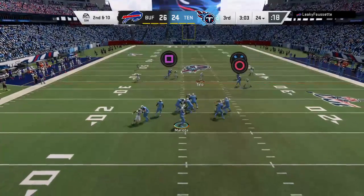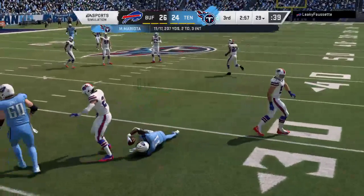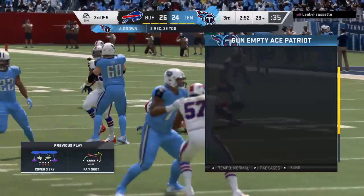Now Mariota. Eluding the pressure right. It's complete to Brown, right side. And he'll get to the 29-yard line, brought down there. That catch good for 5. It's 3rd down.